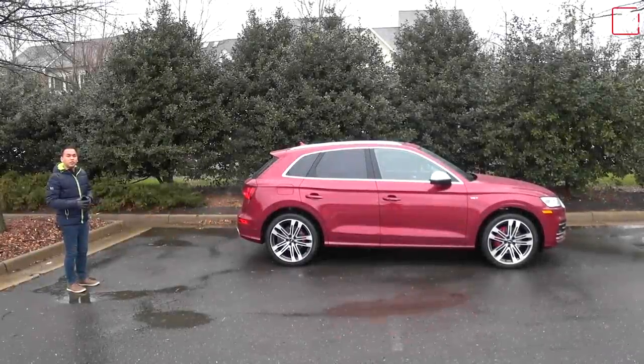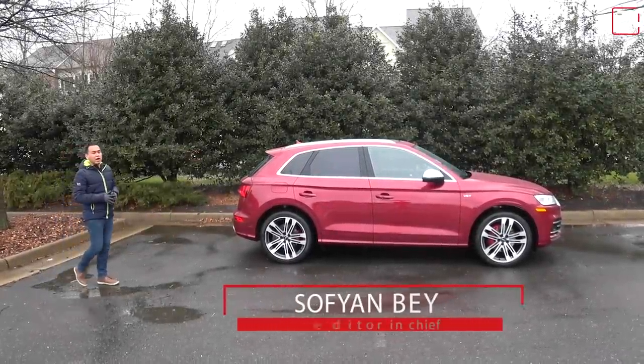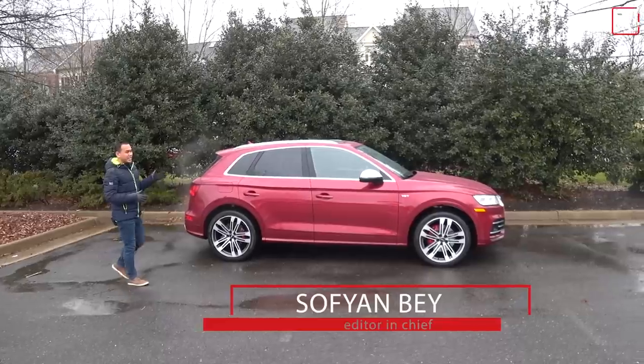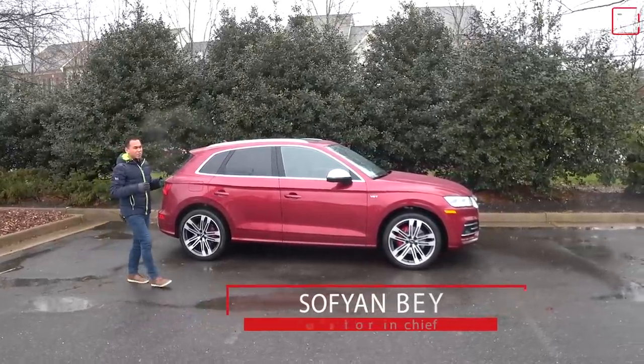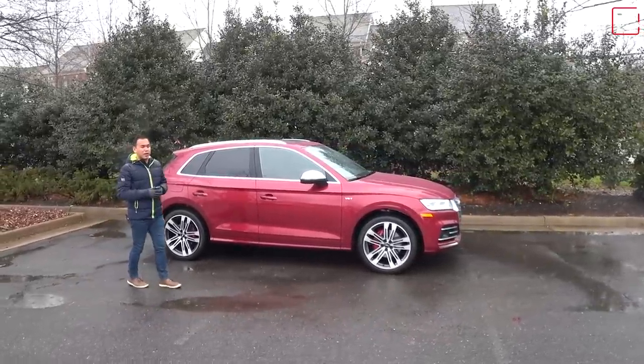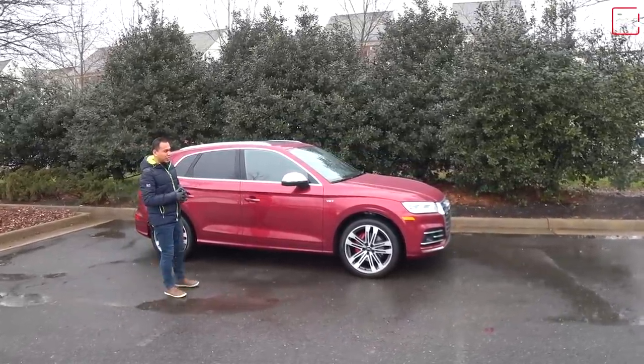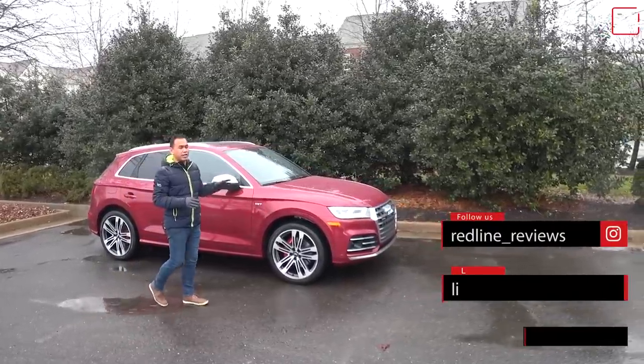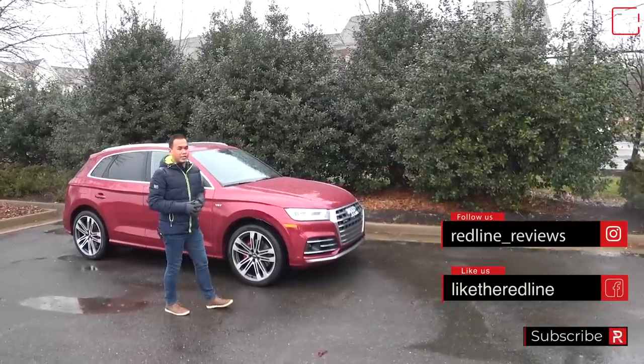The first generation Q5 was such a huge sales success for Audi when it made its debut nearly 10 years ago that when the company decided to introduce a second generation model, they really took a much more evolutionary approach. Now, despite heavy criticism from the automotive press, sales of the second generation model have been hugely successful, with Audi moving nearly 70,000 units for all of 2018.